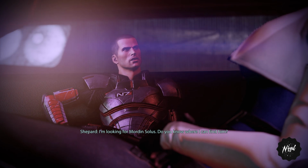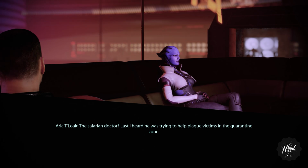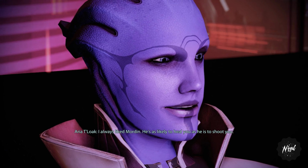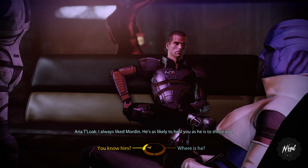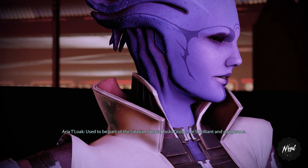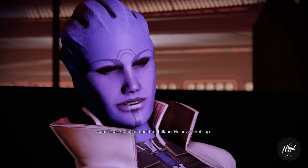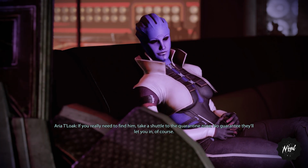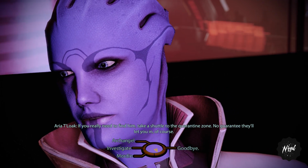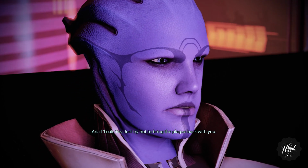I'm looking for Mordin Solus. Do you know where I can find him? The Solarian doctor? Last I heard, he was trying to help plague victims in the quarantine zone. I always liked Mordin. He's as likely to heal you as he is to shoot you. What can you tell me about him? Used to be part of the Solarian Special Tasks Group. He's brilliant and dangerous. Just don't get him talking. He never shuts up. If you really need to find him, take a shuttle to the quarantine zone. No guarantee they'll let you in, of course. Thanks for the information. Just try not to bring the plague back with you.